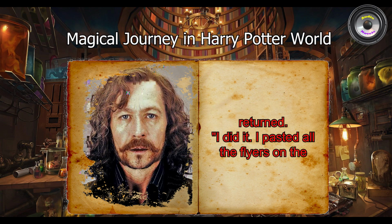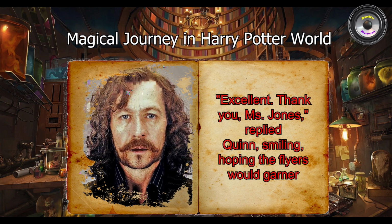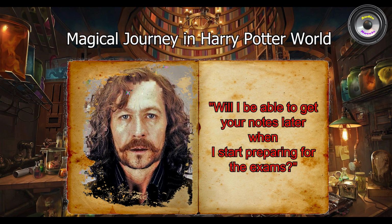I did it. I pasted all the flyers on the walls. Her face was a little red as she came running from the Hufflepuff common room. Excellent. Thank you, Ms. Jones, replied Quinn, smiling, hoping the flyers would garner some traction in Hufflepuff. As he was about to leave, Megan suddenly asked, will I be able to get your notes later when I start preparing for the exams?